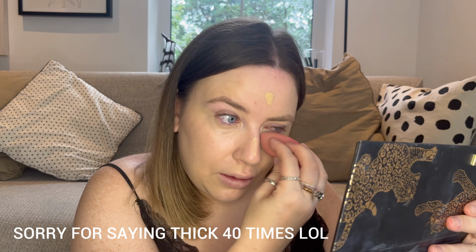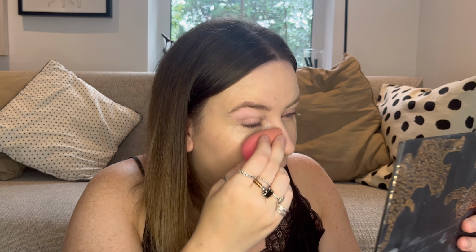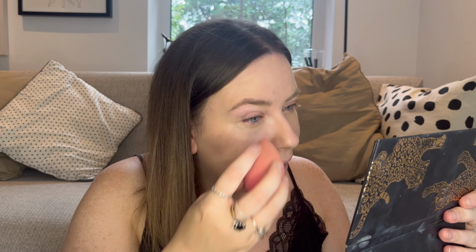Okay, let's see if this is buildable. It definitely still feels thick when applying it with a sponge too, but on my face it doesn't feel thick. I can't feel it, which is nice. I actually think the finish of it is really nice. For saying it's like a powdered foundation, you would think it would dry more matte than it is, but I guess it is a radiant finish. Yeah, I like that.